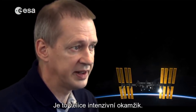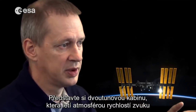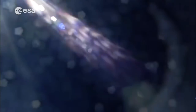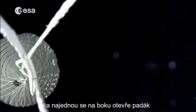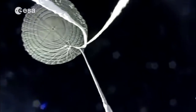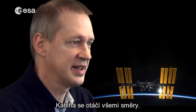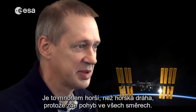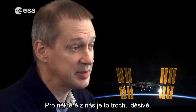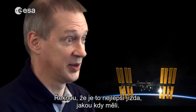But it's also a very violent moment. You can imagine this 2,000 kilogram capsule that is soaring at the speed of sound through the atmosphere, and then all of a sudden you have a parachute that opens on the side and that pulls on you like with a little string. It's almost like a yo-yo, and you see the capsule going all around. It's much worse than in a roller coaster because it motions in all directions, and it's a little bit scary for some of us. For some others it can also be fun to say like, oh, this is the best ride I ever had.